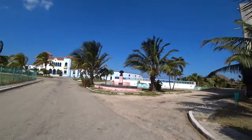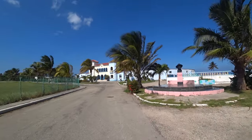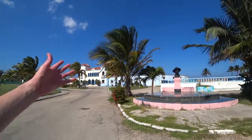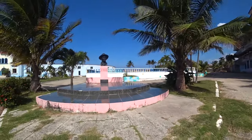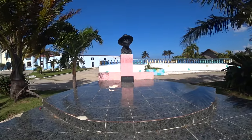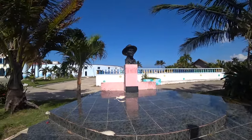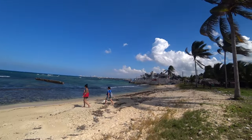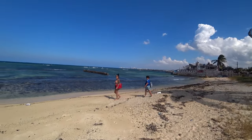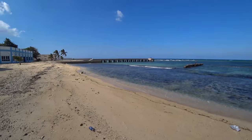Who's this dude? He's got pride of place here in this complex. These lovely palm trees, very Caribbean-esque. This is Aracelio Iglesias Diaz. I wonder who this dude is. What's his importance? And here we go, here's the beach. How clear is that water?